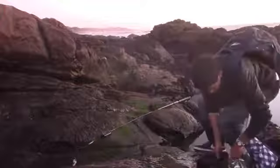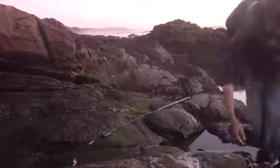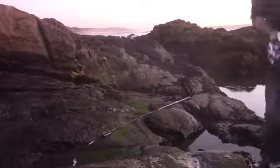So I've got a little light. The lighting won't be the best, but I'll still show you the best way that you can eat these. Because if you cook them the wrong way, you'll swear you'll never eat another one. But if you cook them the right way, then you'll come out here specifically to catch these guys. So I'm gonna put this in my bag, head back to shore before it gets too dark. Damn near impossible to manage these guys.